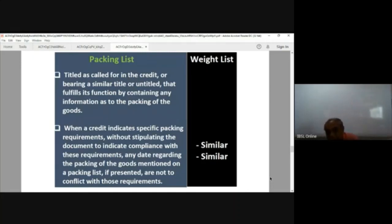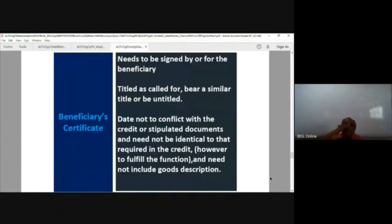The weight list is also like that. Weight list is what's the weight of the package? Weight of the package, right? Maybe the signature, normally we sign, but signature is not a must. If it is a certificate, yes, it is a must. It is a must, right?